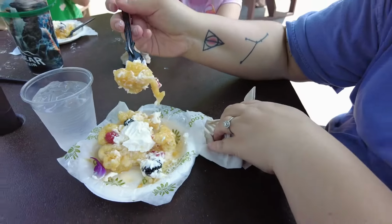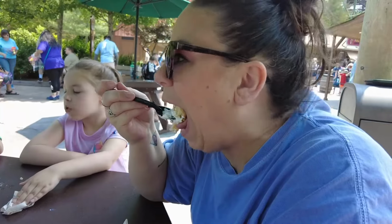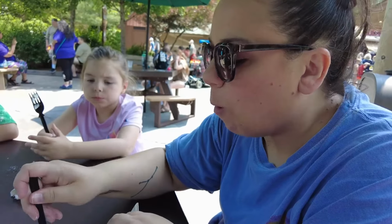This is refreshing. It's light. So if you want a sweet treat that's light, I think the berries and the honey on it give it a little extra flavor and a light, springy, refreshing quality like she's talking about.